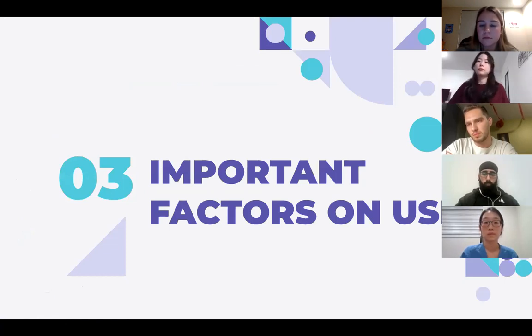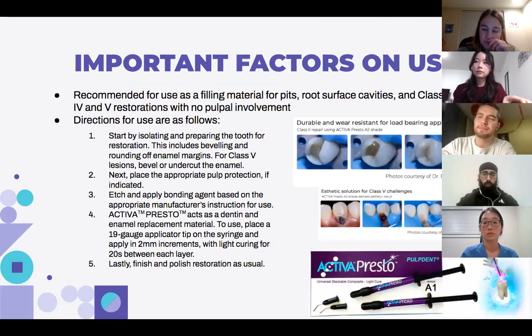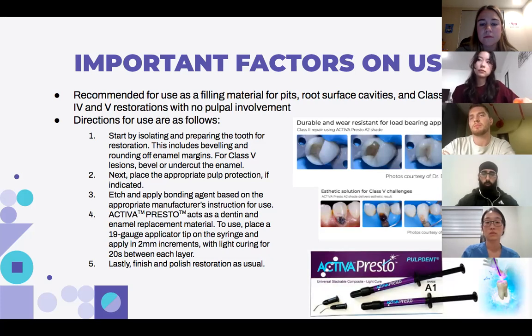Next, we'll talk about the important factors on use. Next slide, please. Activa Presto is recommended for use as a filling material for pits, root surface cavities, and class 1, 2, 3, 4, and 5 restorations with no pulpal involvement. On the right, you can see the two images showing an example of a class 2 prep and also a class 5 prep. The directions for use are as follows.